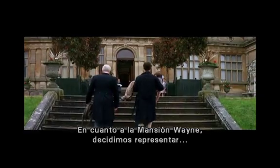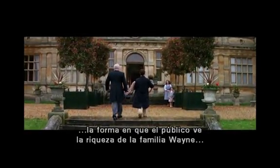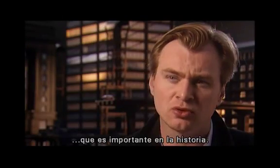In terms of looking at Wayne Manor, we've decided to represent the way the audience sees the wealth of the Wayne family, which is very important to our story.